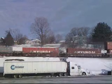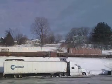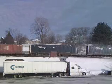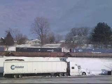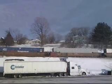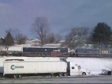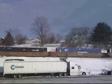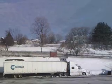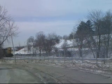Nice to see a double stack going through. Would have been nice to see a string of them, all double stacked. Here's an example of one truck that ain't on the highway and a whole bunch of its counterpart trailers on flat cars going east on a trailer train. Boy, that was a nice shot. There we go.